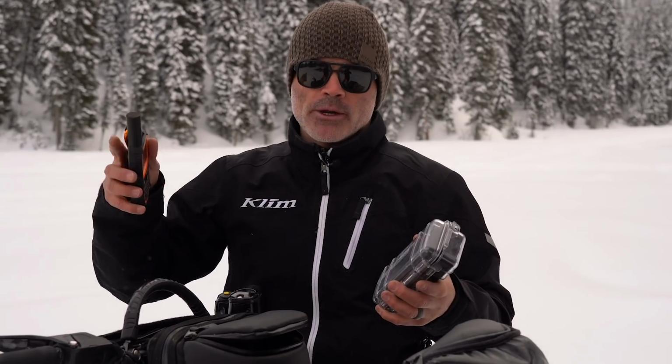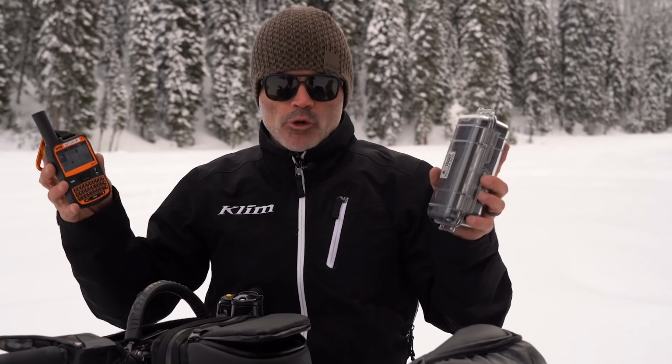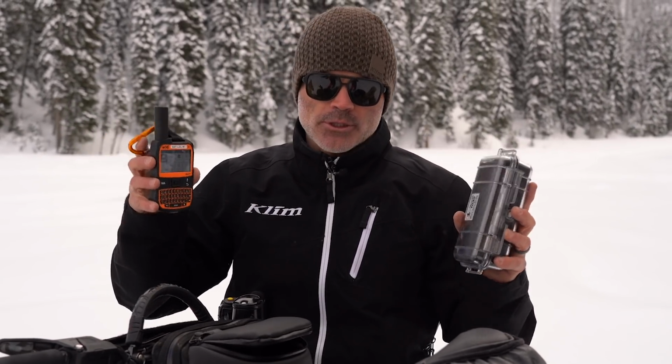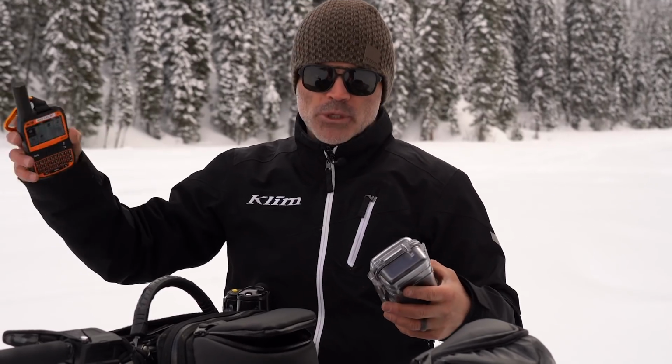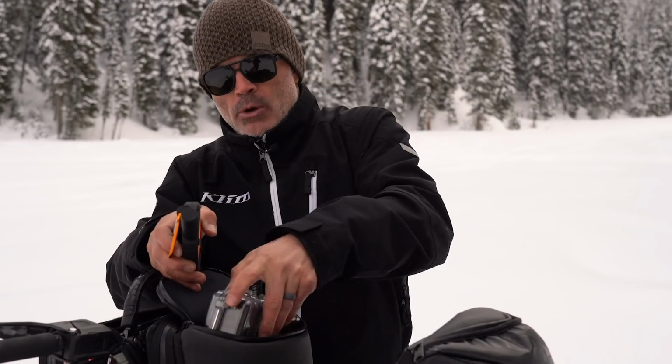And then we do have a Spot on another rider as we go out. Because everybody was always like, well, if you're the only one carrying this communication and something happens to you, what happens to the rest of the group? So we do split that up, which I think is pretty helpful and essential to the rider. So we put that stuff there.